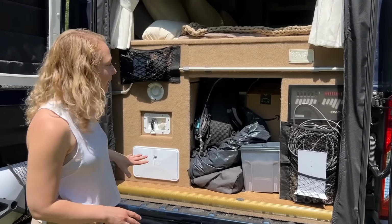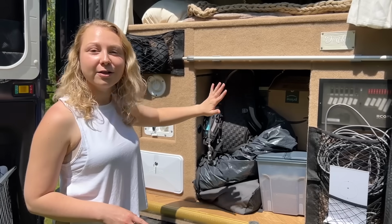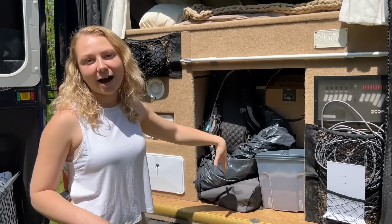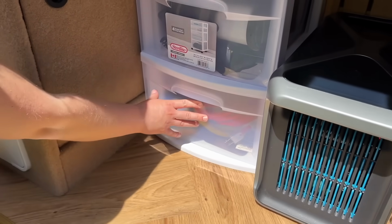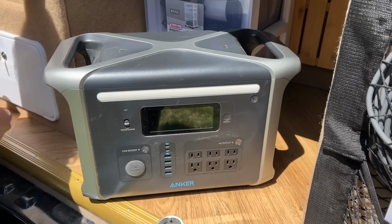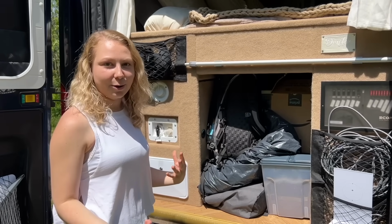The underside of my bed is half dog den, half garage space. So this is where I keep all of my outdoor gear, including my hiking pack, and I also have cables, water hose, all of that kind of stuff in this area. This is actually how you would access the electrical system and the plumbing system, so I just have to take everything out and then I'll show you guys.